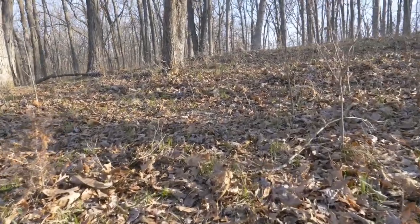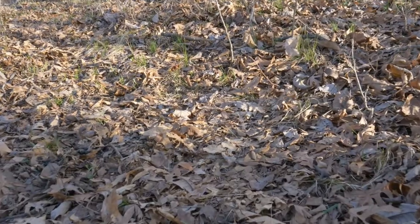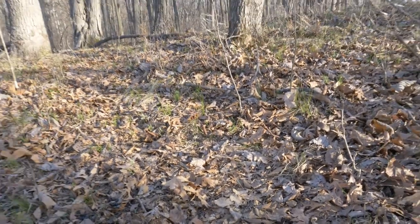I don't know if you can tell or not, but there's several of these beds in this patch of woods.